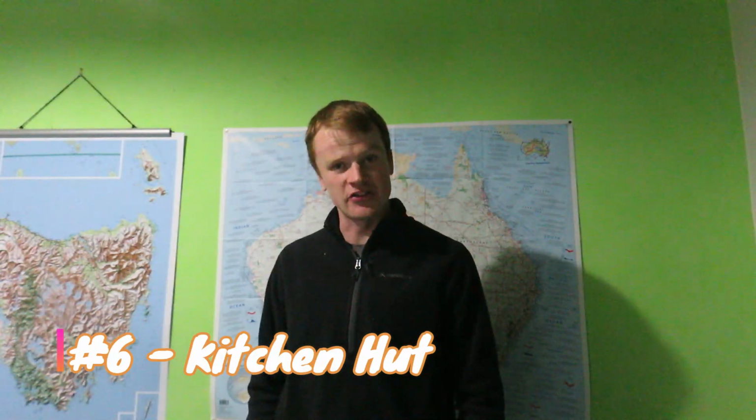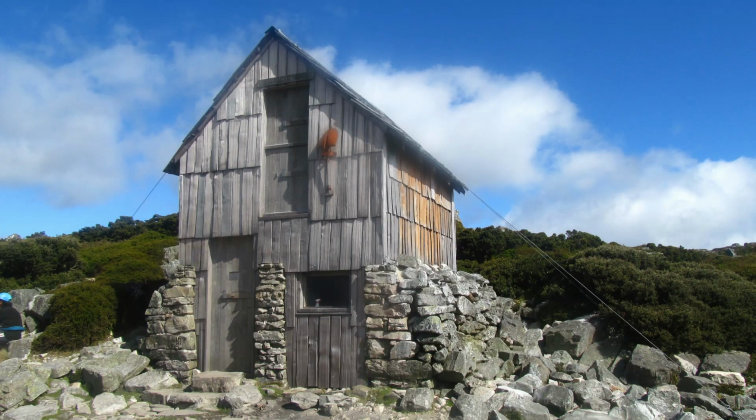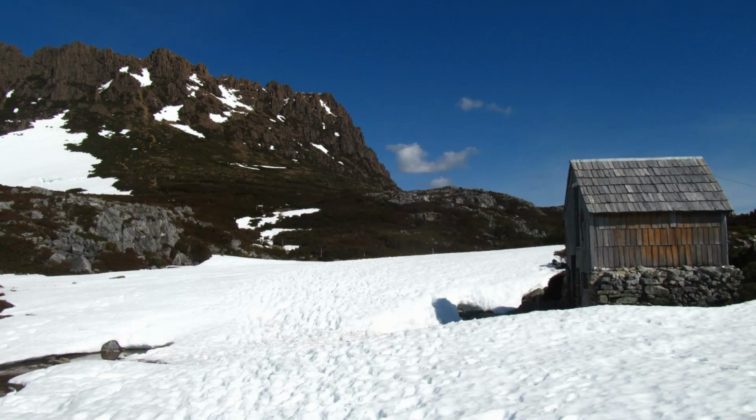At number 6, I have Kitchen Hut. We're still on the Overland Track here, and this is the first hut walkers pass by on the Overland Track. The small two-storey building is now used for emergencies only, but it's situated in a wonderful spot below the slopes of Cradle Mountain. I passed by Kitchen Hut multiple times over the summer, and I've always been impressed by the location. It's a wonderful spot on the Overland Track and for day trippers.